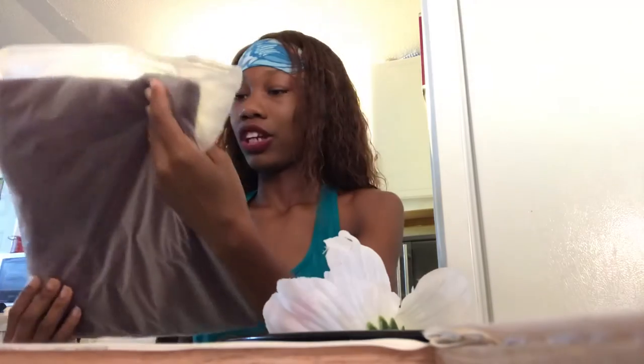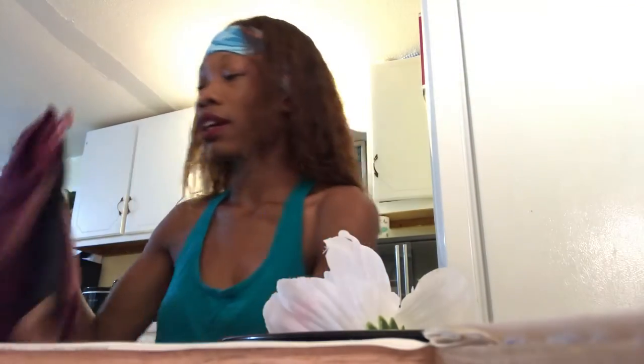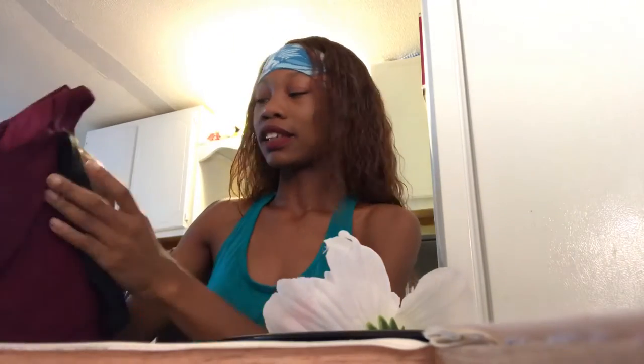So we're just gonna sit the camera right here, and like I said, a Ziploc bag type of deal. The brand is PrePretty. It's an Amazon brand. They do vintage dresses, very beautiful vintage dresses. I think I got this vintage dress for maybe $20. I'll have to look, but it comes very nice. It doesn't smell, it doesn't stink or anything.